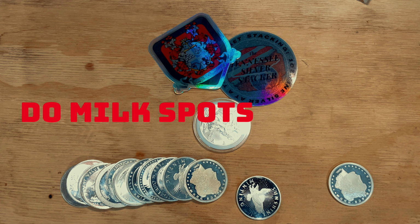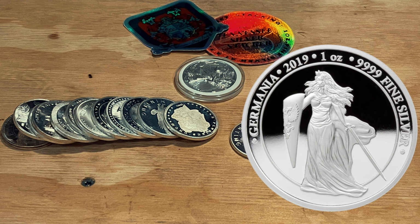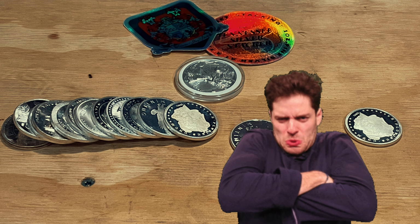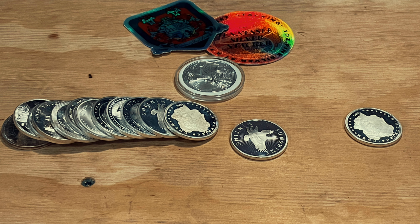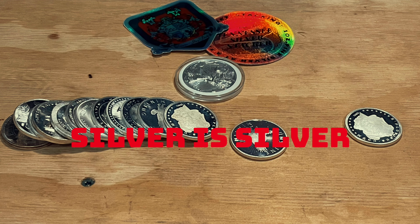Do milk spots matter? When you get a piece of silver and it looks great, then you turn it over just to see a huge milk spot. What goes through your mind? Do you get upset and want to return it? That is, if you have the option to, or if you haven't purchased it yet. Or do you take it as is and don't care because, in the end, silver is silver?